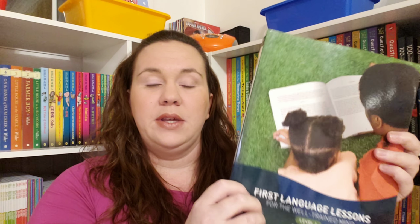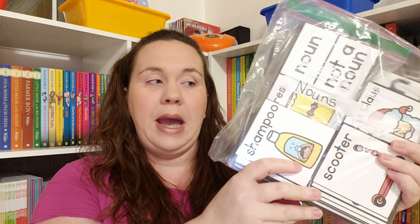So far we are on lesson 32 in this. And because we switched to that, I have only done the hands-on grammar center packs that have corresponded, and that has only hit on nouns and then proper and common nouns so far. So those are the only ones that we've done because that's all that First Language Lessons has introduced.